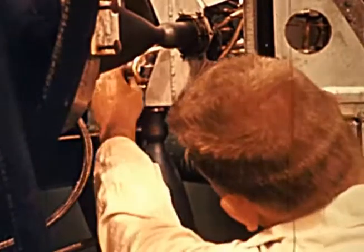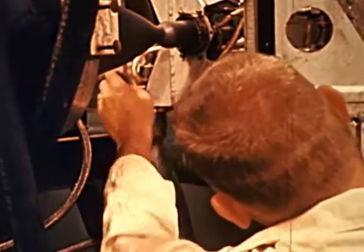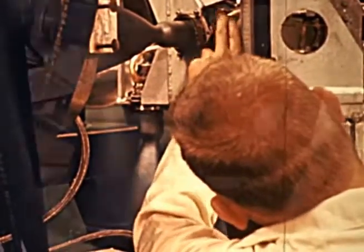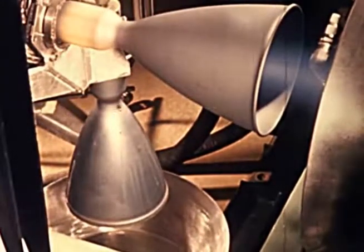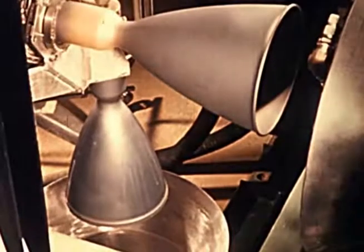To better understand the tasks of a propulsion engineer, let us now analyze certain Apollo spacecraft propulsion requirements by reviewing part of an Apollo manned lunar landing mission profile.